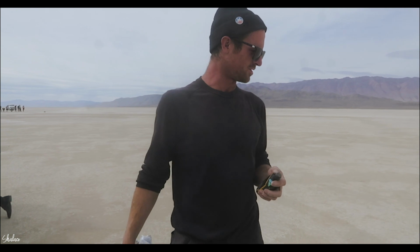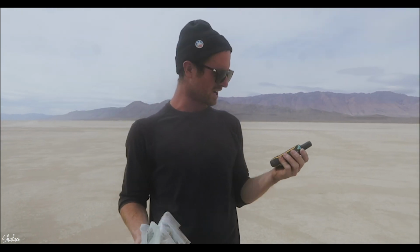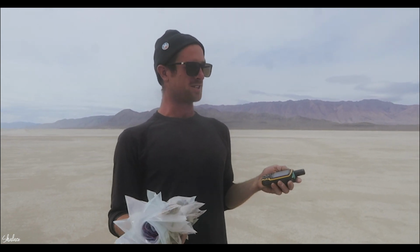And we just pick up all the trash on the ground and then we put it into bags that are labeled, take pictures of them. We got a GPS to make sure that we're at the right spot. And now I'm going to deliver my findings back to the BLM officers.